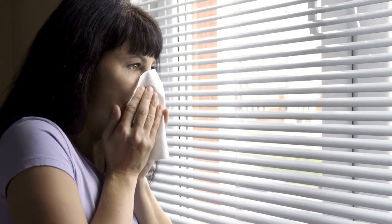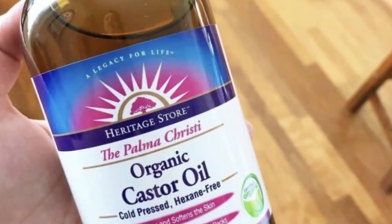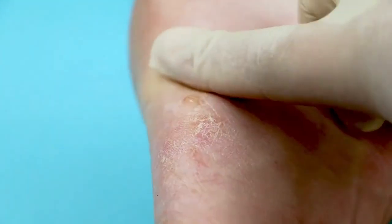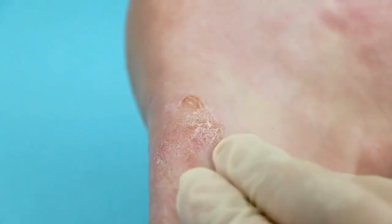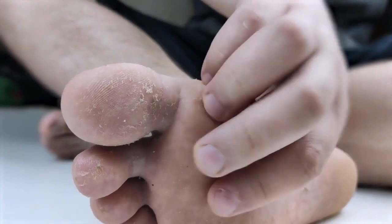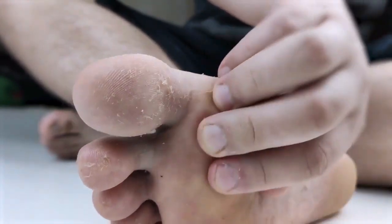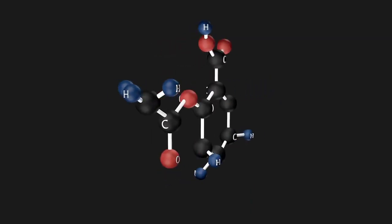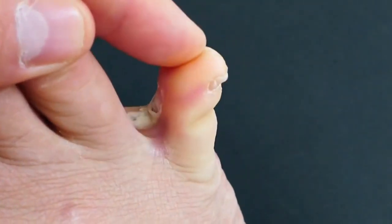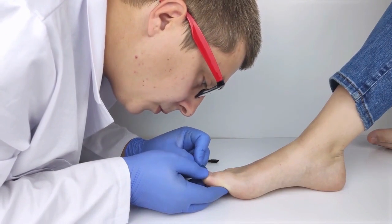Fungus infections can be a pesky affair, but castor oil steps in as your reliable guardian against these unwelcome intruders. Armed with potential antifungal properties, castor oil takes on challenges like ringworm and athlete's foot with unwavering determination. Its secret weapon is the acetic acid. It disrupts the fungal growth, limiting their ability to thrive.